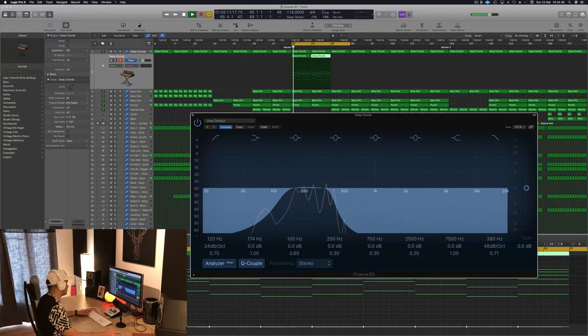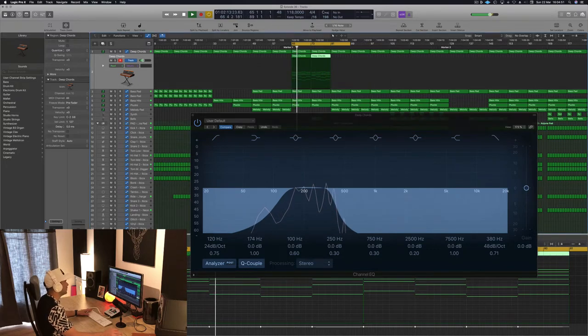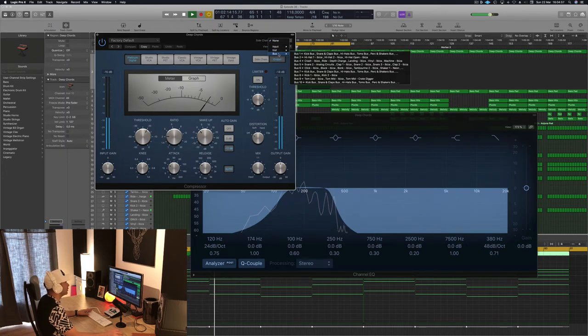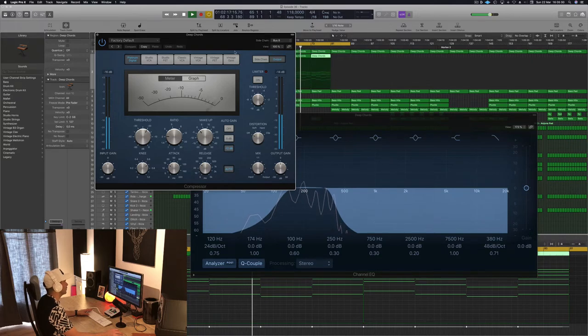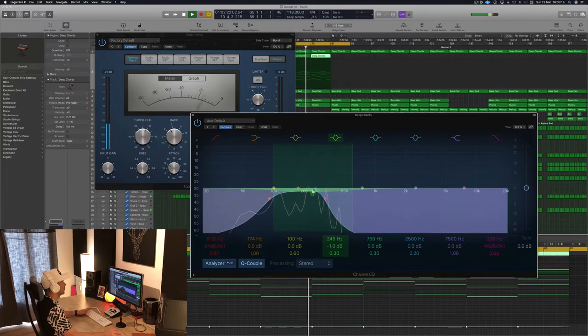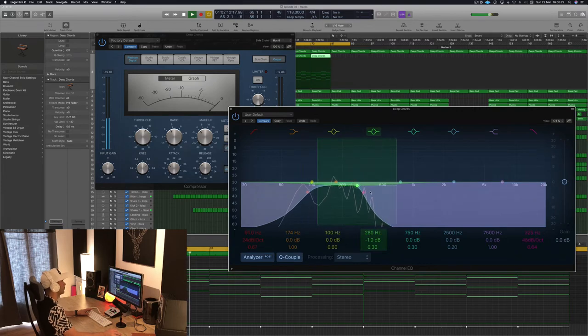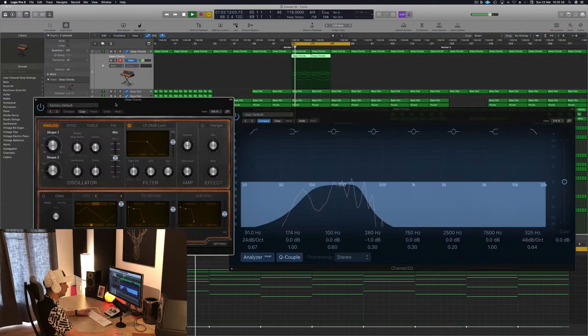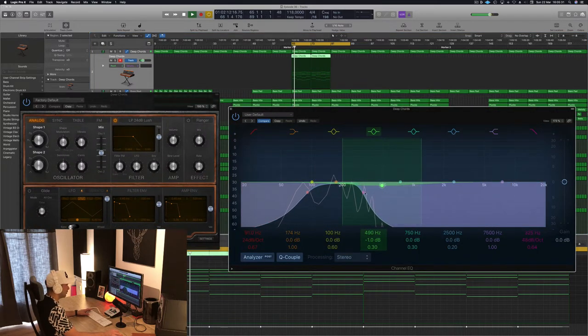It could work with some side chaining, maybe some more. Let's see, do we have a bus for that? There's a side chain channel here. I have to really pick the frequency. So this is doable, however the sound, maybe not my favorite.